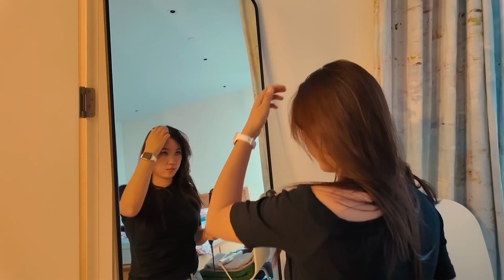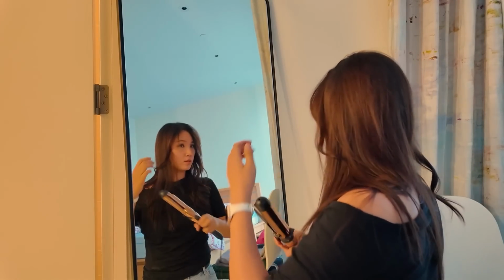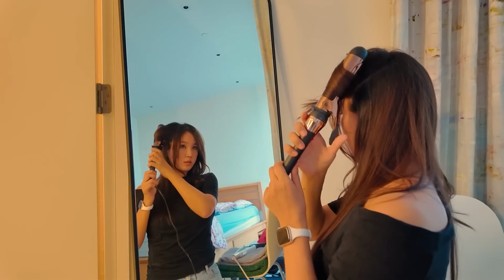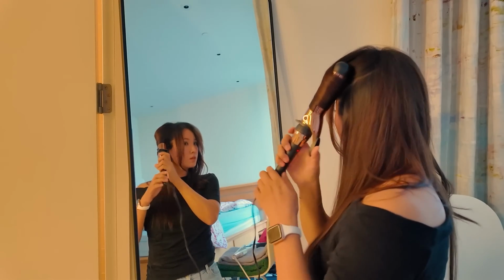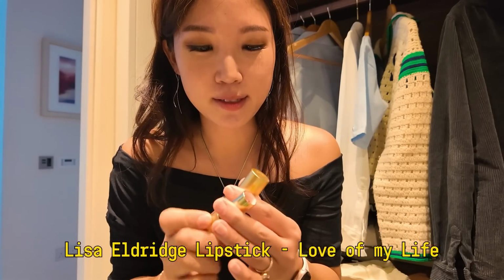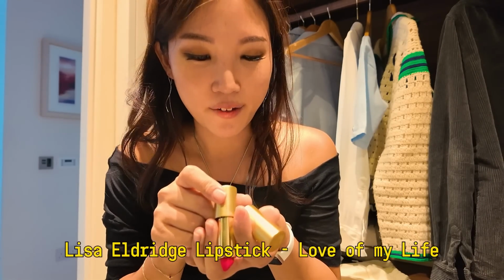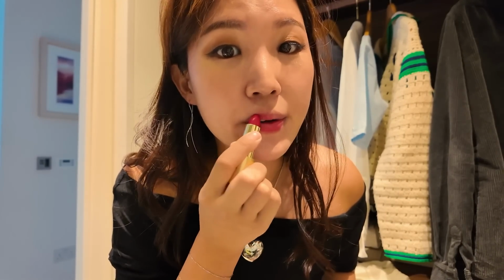Getting ready to head to the viewing. Obsessed with is this Liah lipstick in Love of My Life. It's such a beautiful coral pink color. And it's super moisturizing, so I don't need a lip gloss or a lip balm on top.